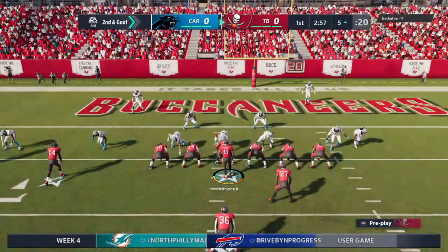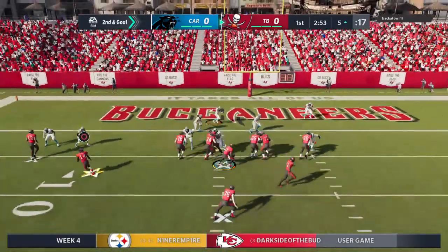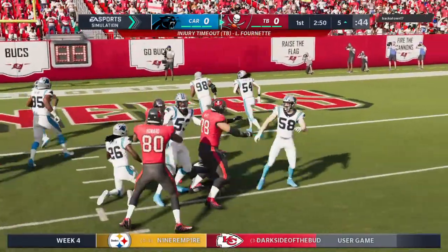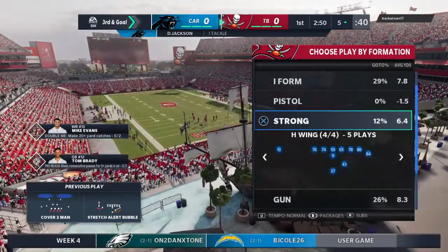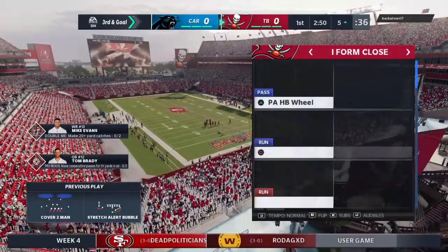And the ball smack dab on the 5-yard line. Here's 2nd and goal. They'll give Fournette another crack. And he'll get this one back to the 5-yard line, but no further than that. Now we're going to get a timeout. Appears we've got an injured Buccaneer. Well, he gets attended to. We'll step aside.